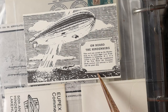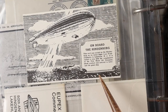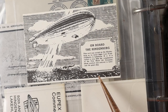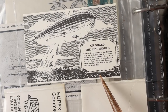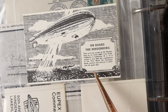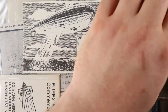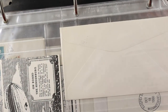It says, on board the Hindenburg, this card was carried on the Hindenburg on its initial flight from Friedrichshafen to Lakehurst, New Jersey. It is mailed to you with the compliments of the Tide Water Oil Company, whose product was selected to lubricate the giant ship. Really? Tide water. Of course, I was thinking of the laundry detergent Tide, but I guess Tide Water Oil Company is completely different. I was thinking, dang, Tide was involved with the Zeppelins? No, I don't think so.